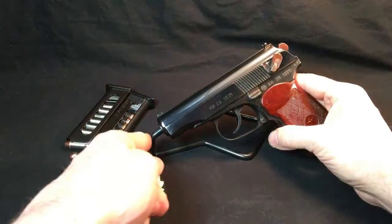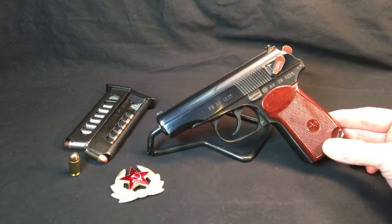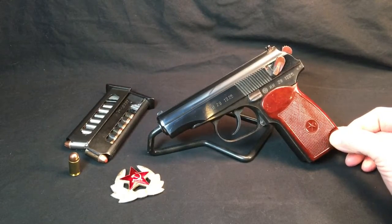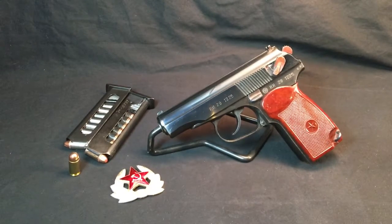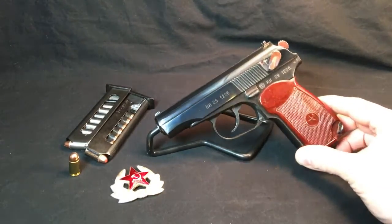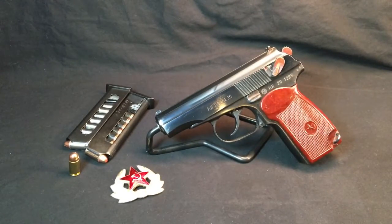This is an 8-round semi-automatic blowback operated pistol that shoots the 9x18 Makarov round. The Bulgarian Makarov. Now there's other places that make the Makarov. For example, and I'm not sure if I'm saying this right, but I think it's called the Izhevsk Mechanical Plant in Russia. If somebody can correct me on my pronunciation, that would be cool. Just be cool about it.